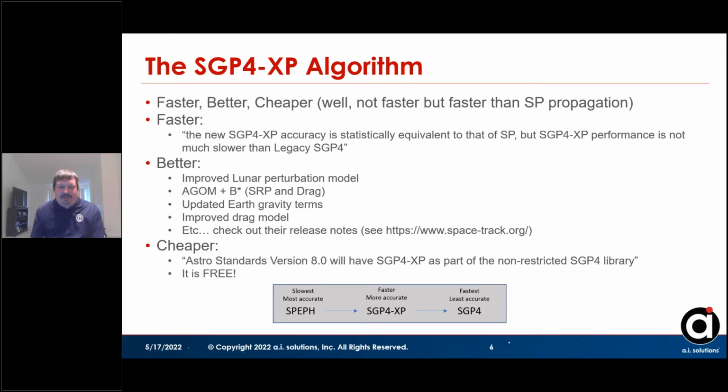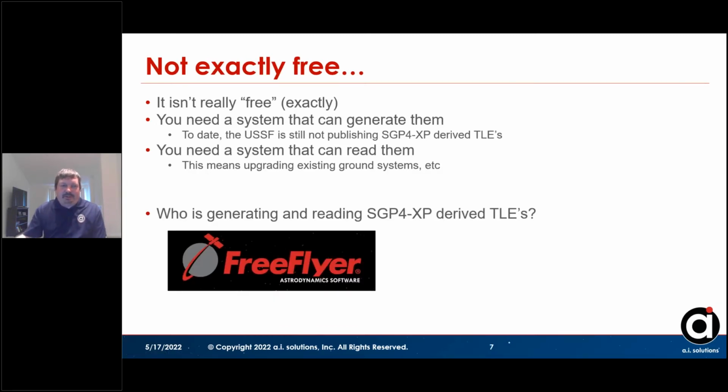Cheaper, well, yeah, so now it's, like I said, it comes with the ASW standards distribution that you can get from Space-Track with any account you have there. So it's quote unquote free. Yeah, but it's not really free, right? Because you need a system that can generate these TLEs, that can do fits using this algorithm. To date, last time I looked, the Space Force wasn't publishing SGP4-XP derived TLEs. Well, you can't generate them. Well, yeah, let's get to the next slide for that. But really the bigger thing is the third bullet here, is you also need a system that can read them and process them.